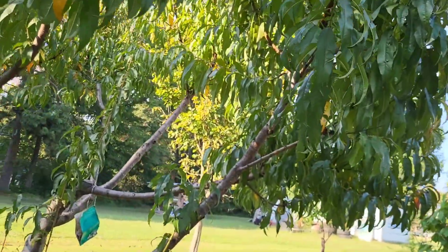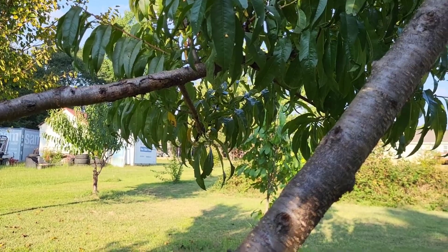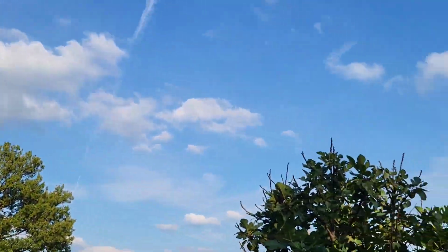I missed a peach tree. Need to get out here and do some pruning. Should have already done it this summer.